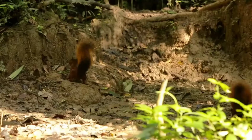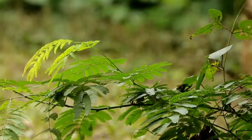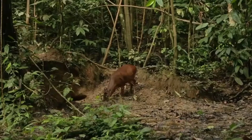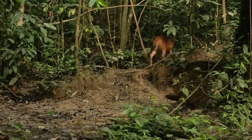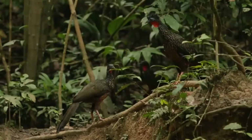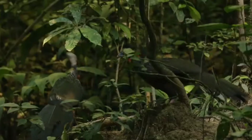Throughout the day, a variety of visitors come and go. Some, like this red brocket deer, are particularly wary, as they know that jaguars hunt here too. Spix's guans spend most of the day close by the lick, and occasionally venture down to pluck insects from the clay walls. But at the slightest sign of danger, they'll sound the alarm and let others know that it's time for them to leave.